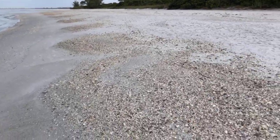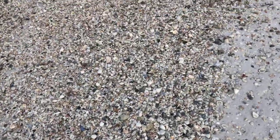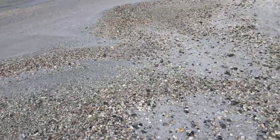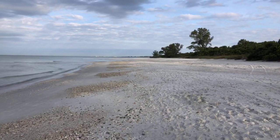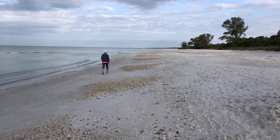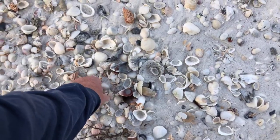Gosh, there are just piles of shells up here in Area 4. It's really hard to see them though, darn it. It is so darn overcast out here this morning. Again, I am just blown away by the amount of worm shells. I mean, there's pockets of them. You'll just see piles of them stacked on top of each other.